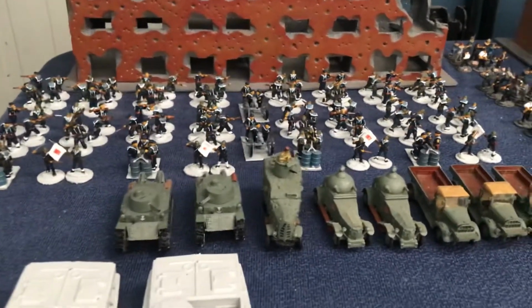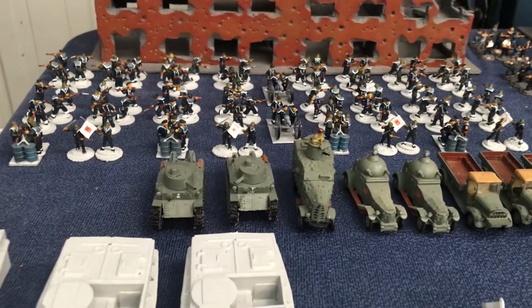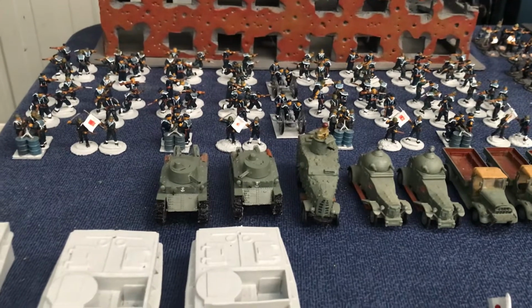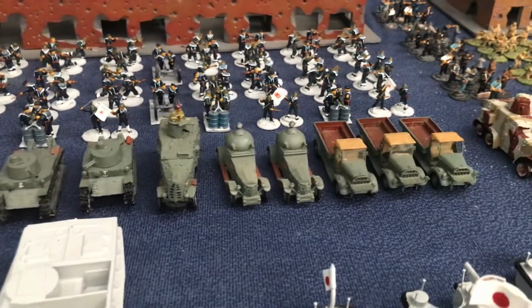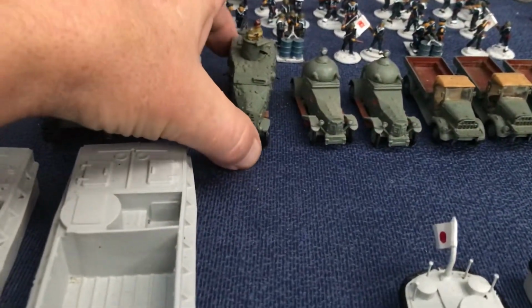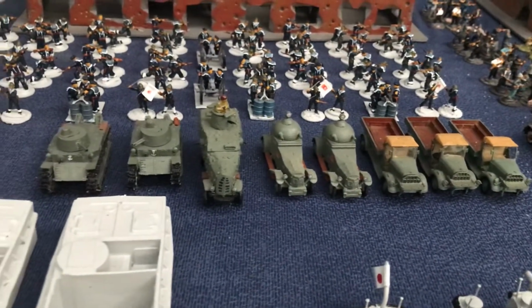Now, you can see that there's tanks here. The tanks are ICB, and they were very difficult to build. The Otsus, the Somo, I built myself, as you know. Then I gave them a few trucks.